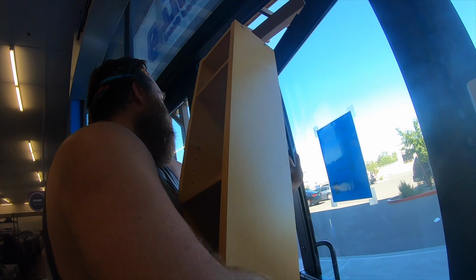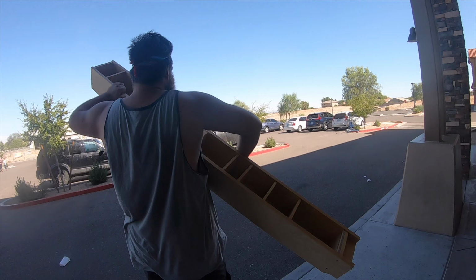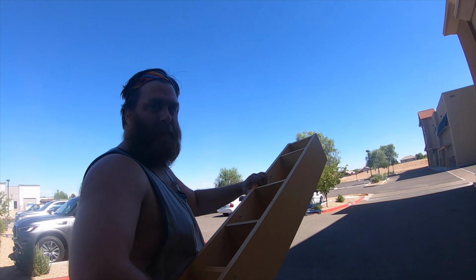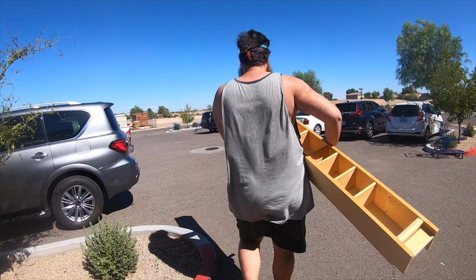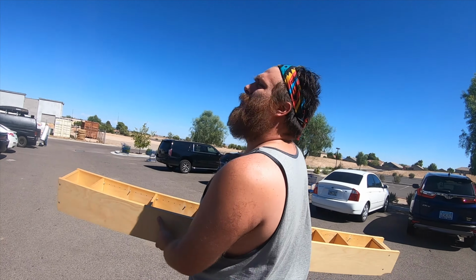You gonna open the door? Words cannot even express how hard it is to find these with their shelves in them. I see them every day, just without their shelves. This one has its shelves, so I bought it.